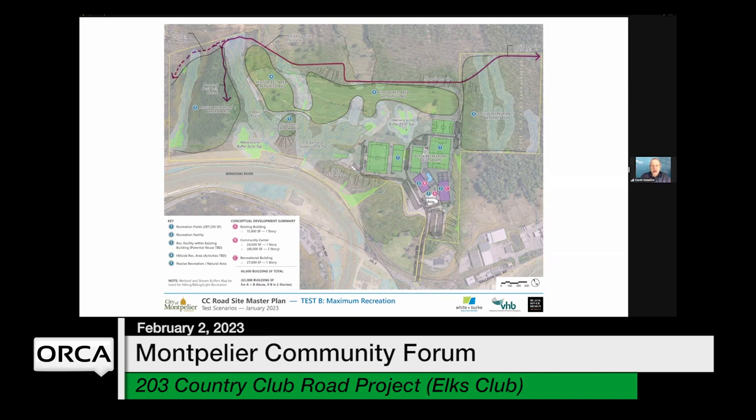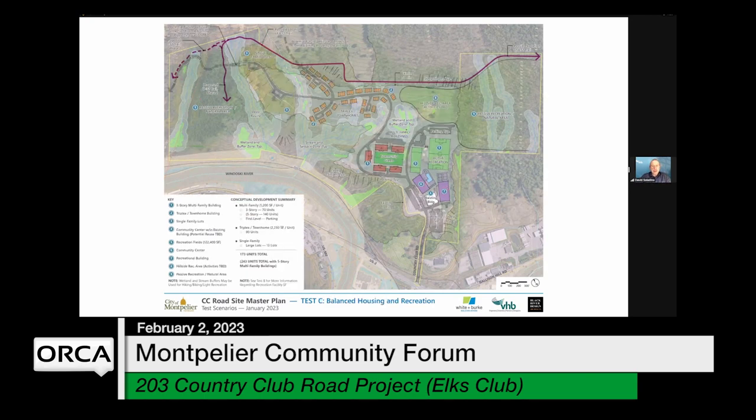And then this was an attempt to balance between the two bookends. So in this case, we're coming up from Route 2 here. We've got the existing Elks Club building. This does retain both the community center and a recreational building, a few recreational fields, as shown here. This does bring back the community green concept that's ringed by some multifamily dwellings here.